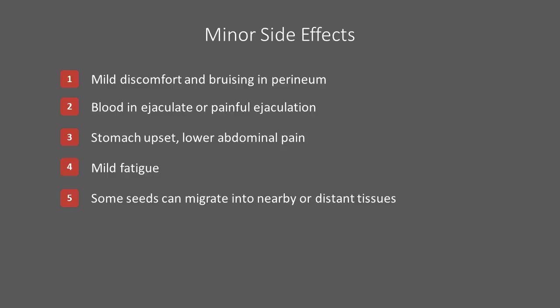Fatigue is usually mild but may occur in the first few months following implantation. In addition, some seeds can make their way out of the prostate into nearby or even distant tissues such as the lung. However, since usually only very few seeds migrate elsewhere and the dose of radiation is very low for each individual seed, the total dose to these other areas like the lung is very small and not harmful.